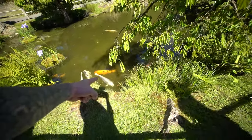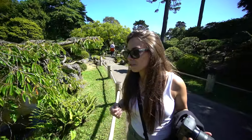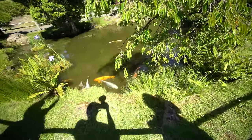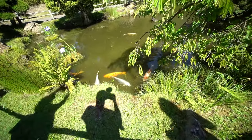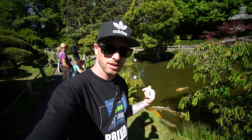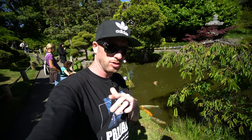Those are the biggest koi fish ever. They are huge. I've never seen them that big. If any of you guys out there have ever seen a koi fish that big, let me know. And not here in this Golden Gate Park, somewhere else in the world.